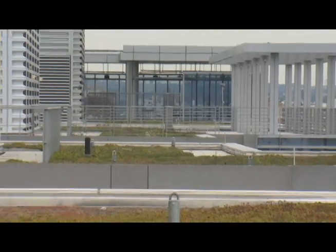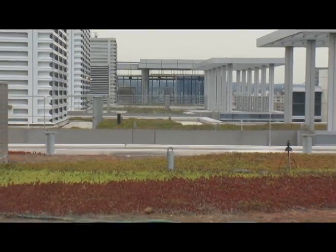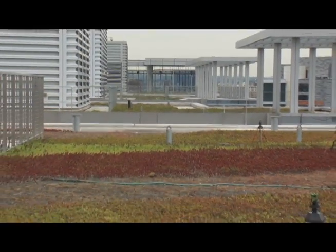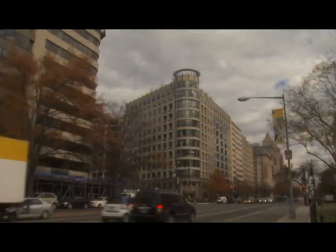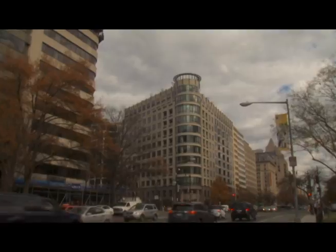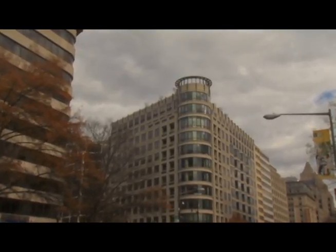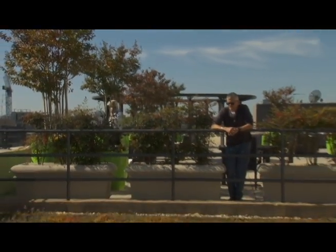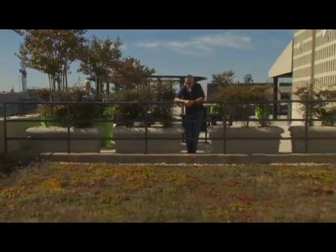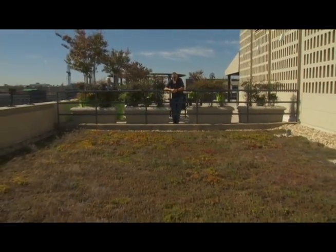In the District of Columbia, LEED certification is required for all new construction and major renovation of larger federal, district, and commercial buildings. This office building at 1425 K Street Northwest was the first commercial building to transform wasted real estate into a beautiful space with environmental, aesthetic, and social benefits. The green roof also contributed to its LEED certification.